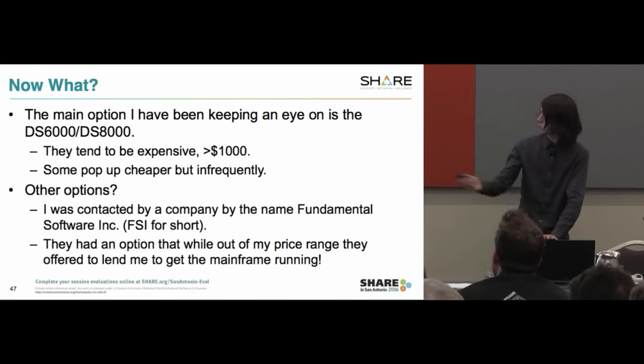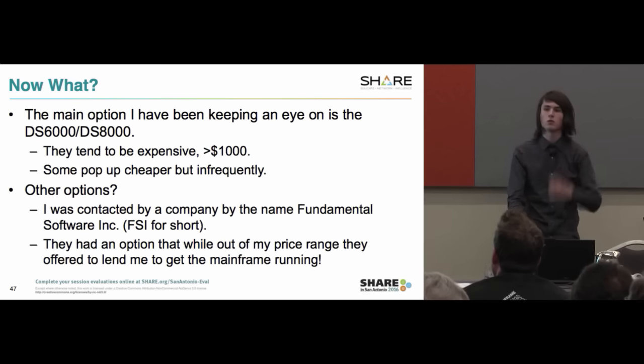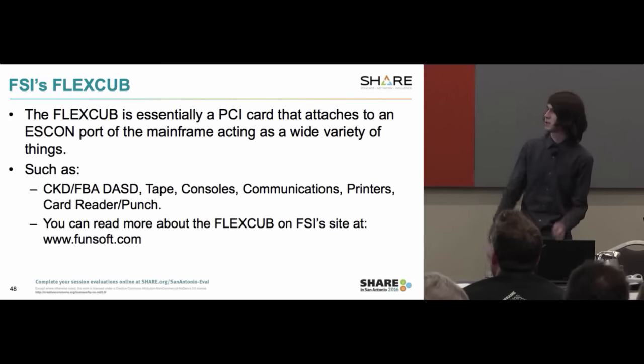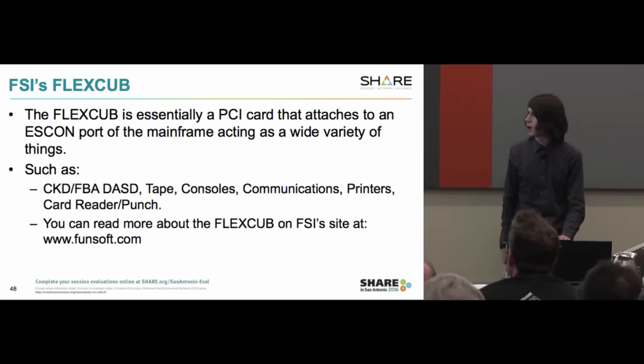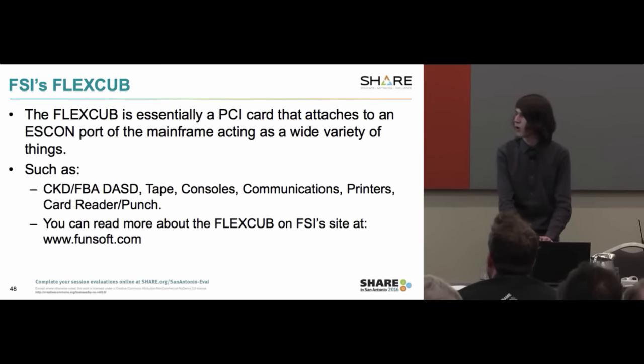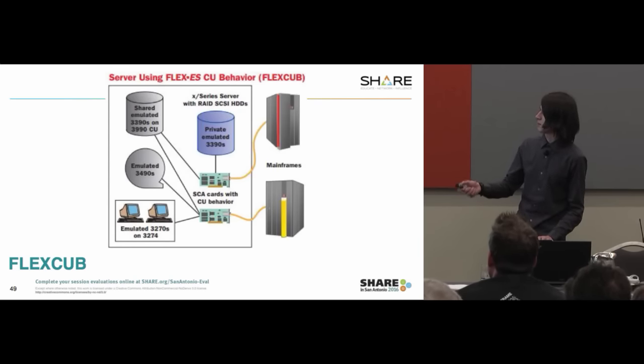Other options: I was contacted by a company named Fundamental Software Incorporated, FSI. They had an option that, while out of my price range, they graciously lent me to get the machine up and running before SHARE. So, FlexCUB, essentially a PCI card, some may be familiar with it, acts as ESCON, everything: DASD, tape, consoles, communications, printers, card reader, punch. You can read more about them there because I don't know about it that much. They sent a setup box and I went running with it. It just emulates everything and hooks to mainframes. It's great, that's what I needed.